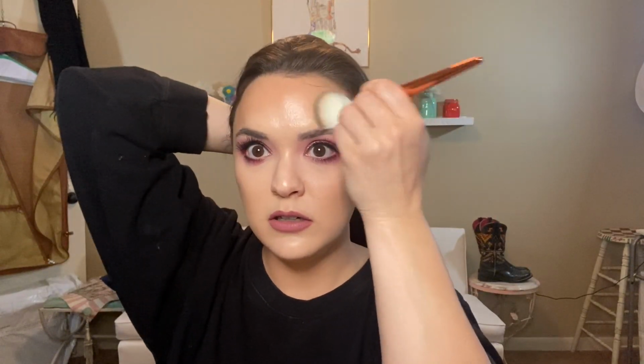Fabulous! Cream bronzer is definitely a win. I definitely see myself reaching for it. I'm gonna see how it wears under powder just because I am an oily girl. It looks nice though. I live.